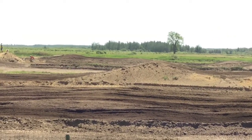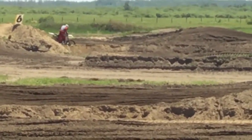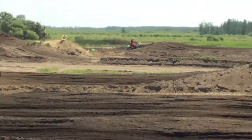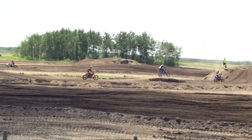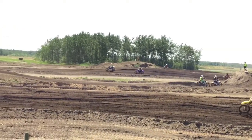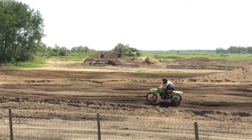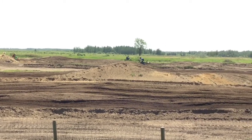Good to see the 53 machine of Ricky Balkan out there after his crash earlier today. He was leading in the schoolboy moto. I think he's now sitting around 6th or 7th in this one. Parnell holding down the 5th place spot, knocking on the door. Baker aboard the four-stroke, Parnell aboard the two-stroke.